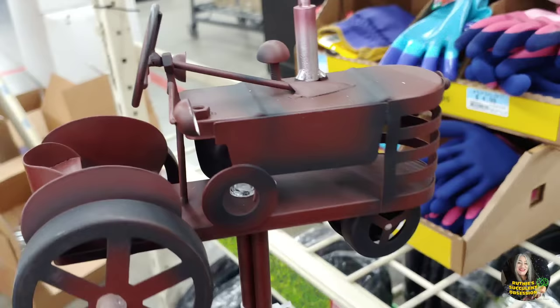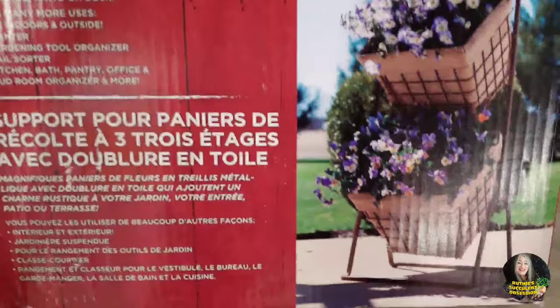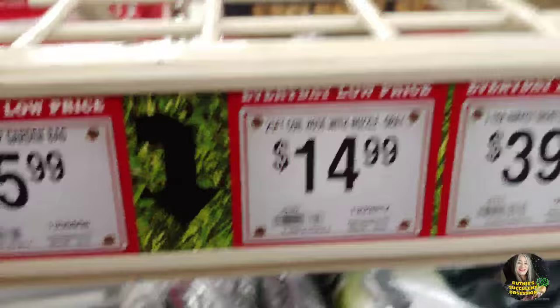A solar light. They have gardening shoes, hats, everything. What's this? Pop-up garden bag. I'm interested to see how much. But there's no price. So it's apparently $39.99, which is, you know, it's alright.